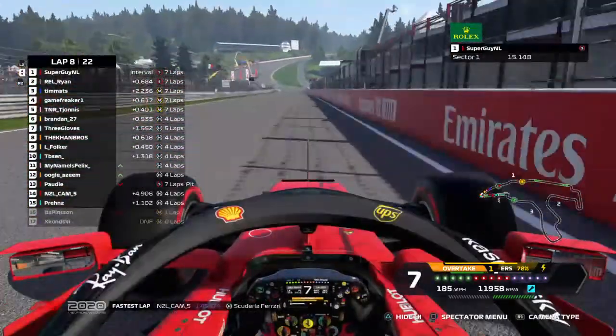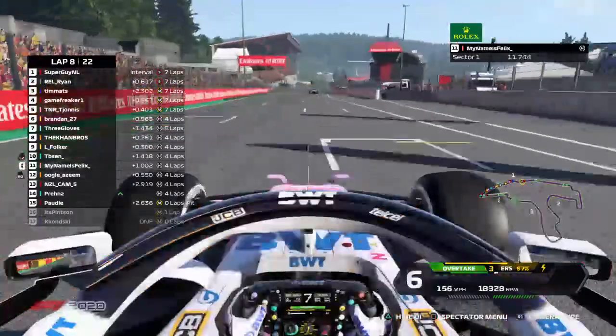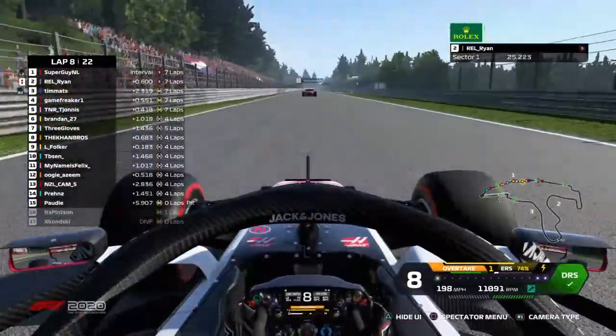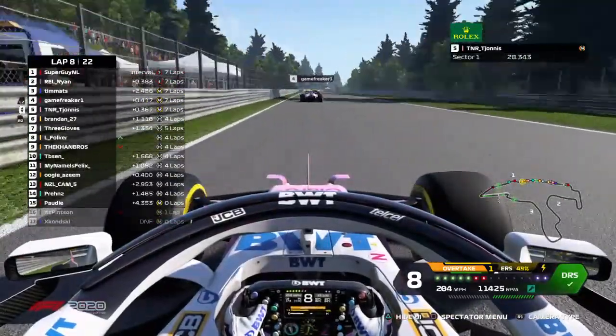Super Guy NL's not even using ERS as Cam has got a 45.3 now, as he's currently on 29% ERS. Cam does love using up his ERS, which is very typical, but Ryan's now got DRS. He is not using his ERS. Game Freaker is only 5 tenths behind that. Jonas is only 5 tenths, 4 tenths behind that, 3 tenths behind that.